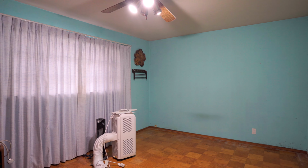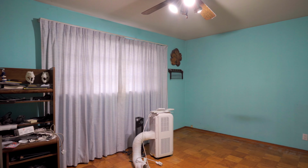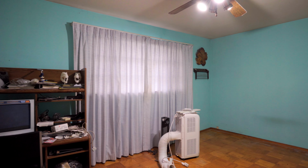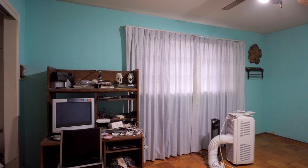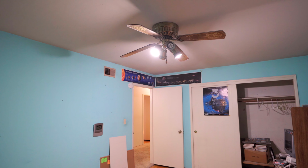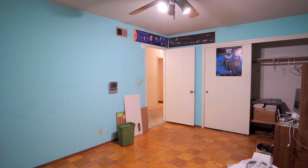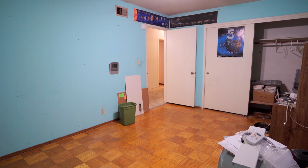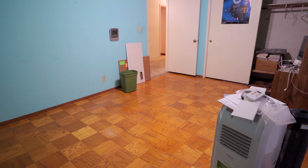This third bedroom is mostly cleared out for a change, but we still have a very old PC and some dinosaur skeletons. Also a portable AC unit. In here, we're going to replace the light fixture, repaint the neon blue paint color, and replace the hardwood floors. I think once we are done with the work, you are going to see a completely different room.